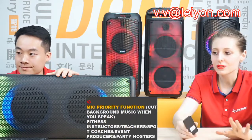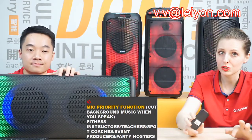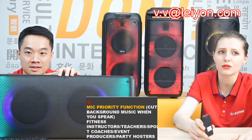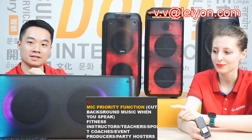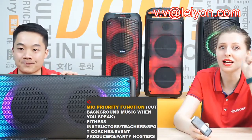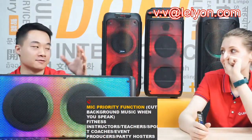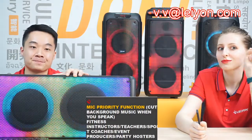And also some special functions these speakers have. It's a microphone priority function. Well, what does it mean? If you play music, and you want to make an announcement, you want to say something, you just press this button and the music will cut and only your voice will come through the mic automatically. Cut the BGM and let your voice come through the mic. And you can continue talking.